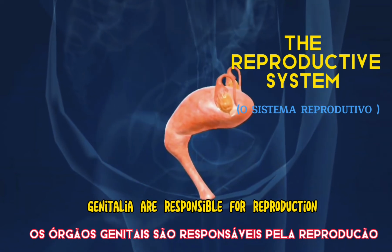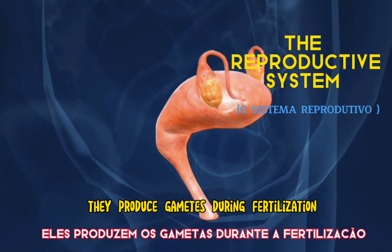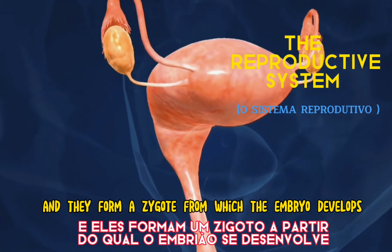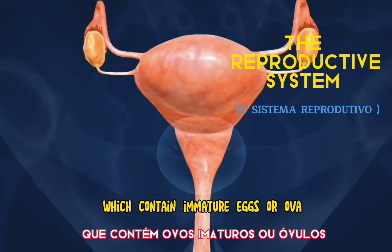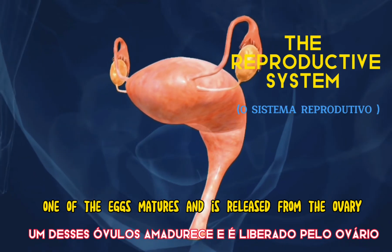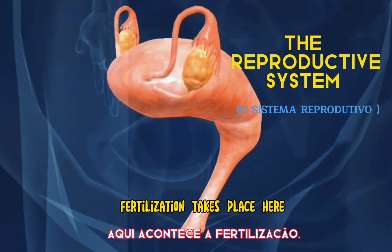Genitalia are responsible for reproduction. They produce gametes. During fertilization, the egg unites with a sperm, and they form a zygote from which the embryo develops. The reproductive glands in females are the ovaries, which contain immature eggs, or ova. In each menstrual cycle, one of the eggs matures and is released from the ovary into the fallopian tubes. Fertilization takes place here.